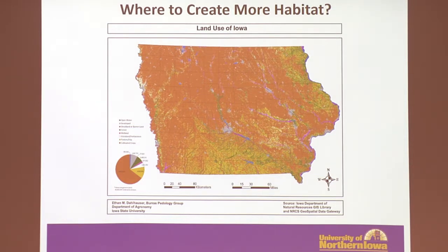But Laura was the co-author of a paper called All Hands on Deck in regards to the monarch butterfly, and that's really what it is, all hands on deck. Anywhere we can get habitat for these beneficial insects is going to help.